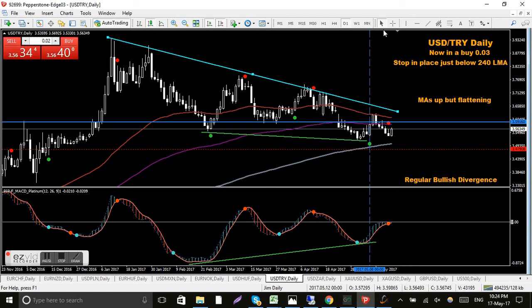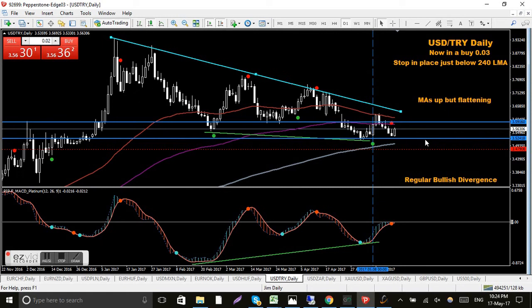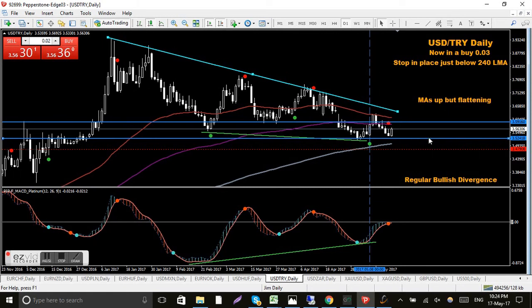I guess you could probably even say there's, no, not really. I was going to say triple bottom, but it's not even. So we've just got to be patient and go upwards.